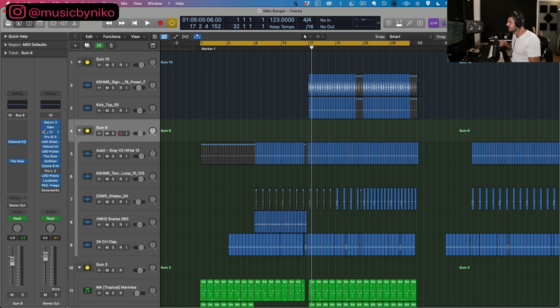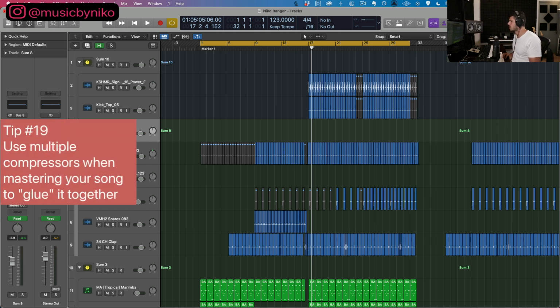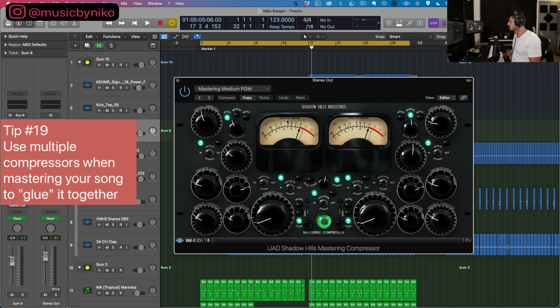So if I just take all of my stuff together, I want to glue it all together, and that's what compression can do. It's a tool for us to do it. I'm not going to go too much in depth in this video, but what I'm doing is I'm sending all of my audio to a couple different compressors. So if we look right here, I'm going to play the song with the compressor and without the compressor.